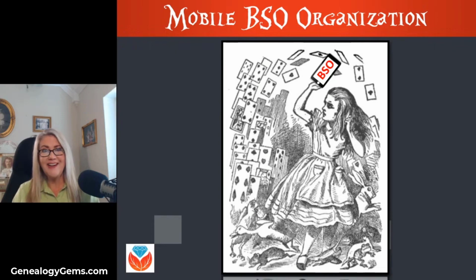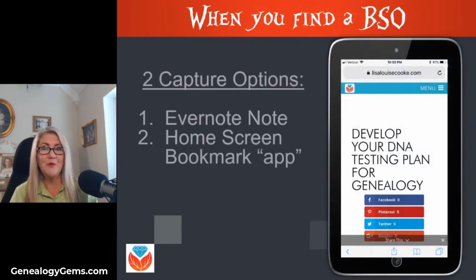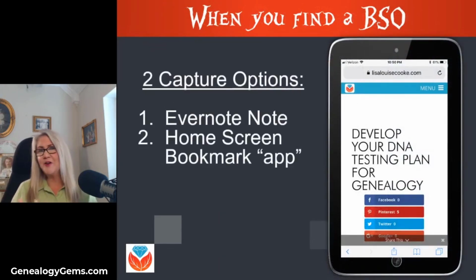So let's deal with that reality and find ways, and I want to show you my favorite ways to capture BSOs on your mobile devices. There are different ways to do this. I'm going to show you my 2 favorite ways, 2 capture options that I use.